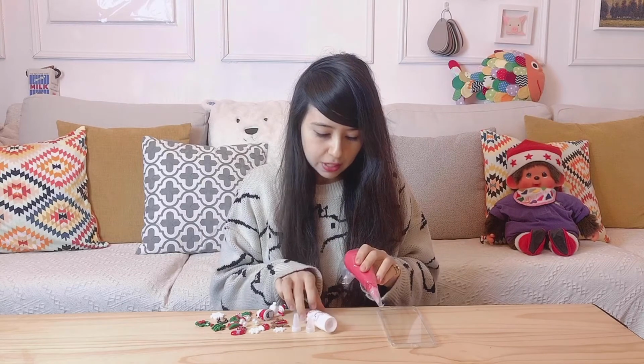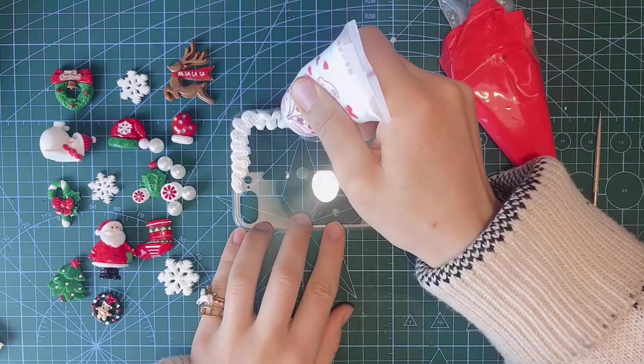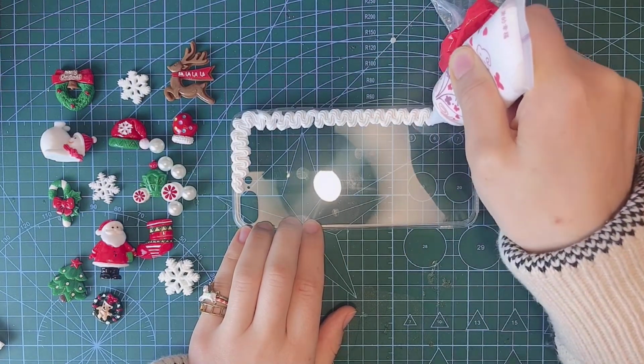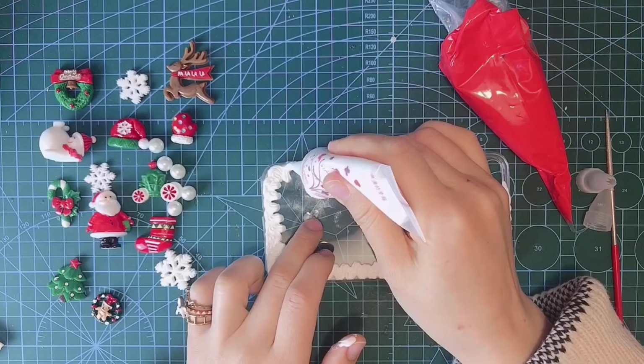Then I got some of this red glue and white glue, and we will see how my phone case will look once it's done. Let me show you how I did that. Before you get started, make sure that your phone case is clean and dry. Then take out the white glue and make any shape that you'd like to have on your phone case. I decided to have all sides white and to color the middle in red.